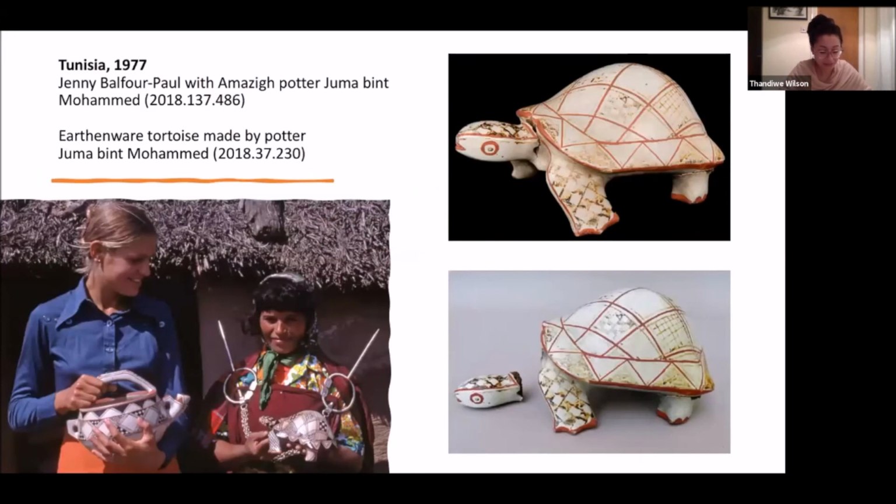So this is a photograph of Jenny Balfour Paul with Potter Juma bint Mohammed. And in her hands is an earthenware tortoise that she's made. Actually, both of those objects in that photograph are in the collection at the Pitt Rivers Museum. I'm quite fond of this little tortoise.